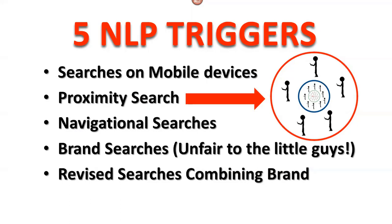So if I were to put that search in, what I'm telling Google is not only do I know the vendor, Pizza Hut, and I know I want a pizza, and I want it in my local neighborhood, I'm telling them specifically I want the menu. I know they have a menu on the site, and that's the page I'm looking for. That is a navigational search.